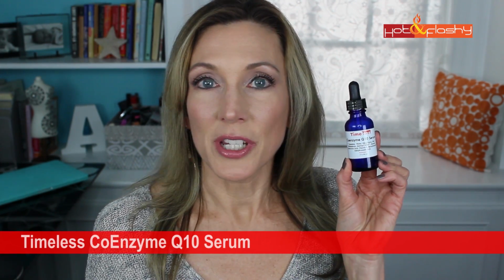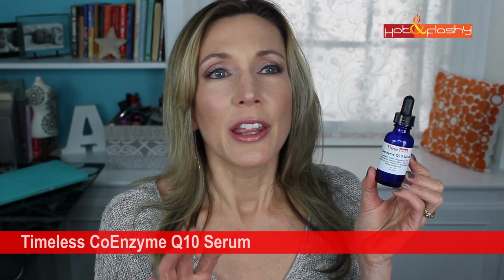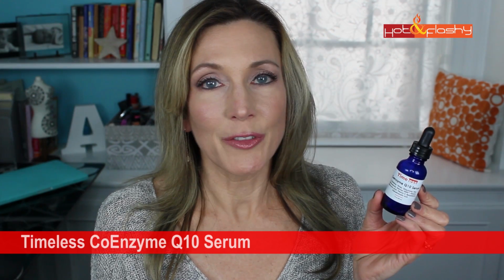The next product I apply is also by Timeless. This is my Timeless Coenzyme Q10 serum. This one contains coenzyme Q10 and Matrixyl 3000. Those are both peptides that the research is not completely conclusive that they do anything for your skin, but there has been a little bit of research done that shows that they might. So I'm using this and I put it on right after my vitamin C serum.